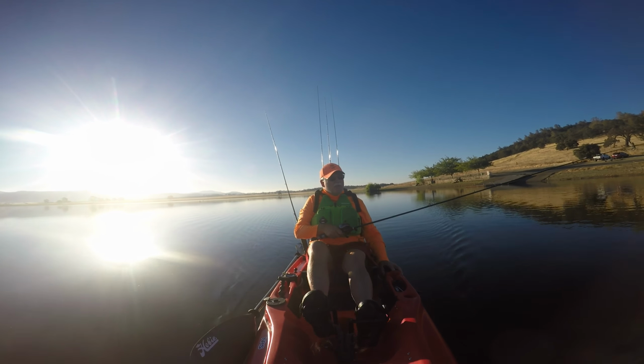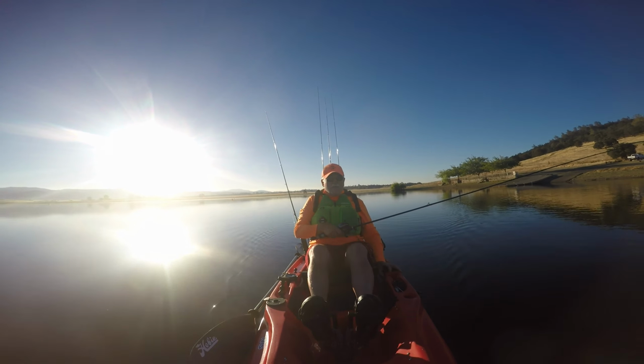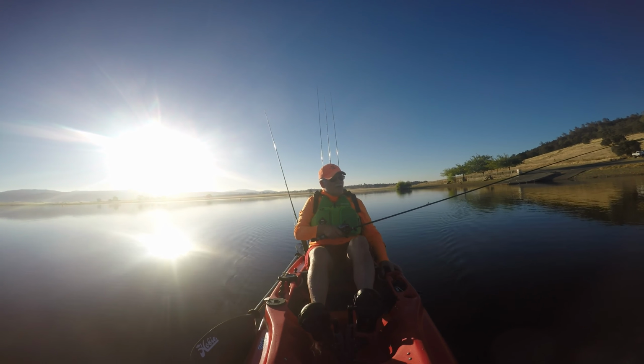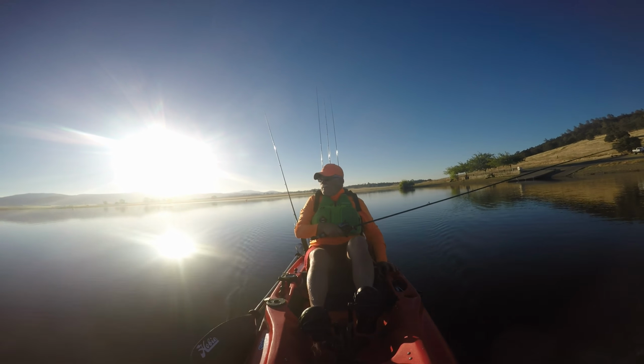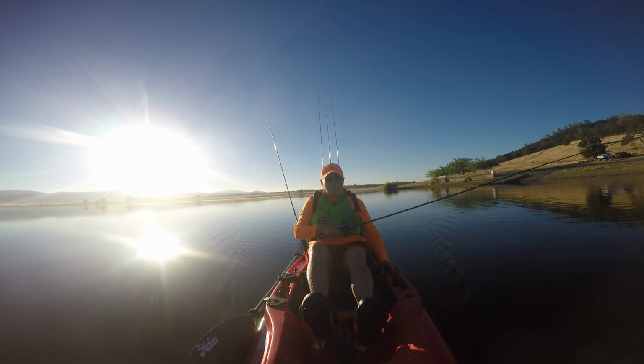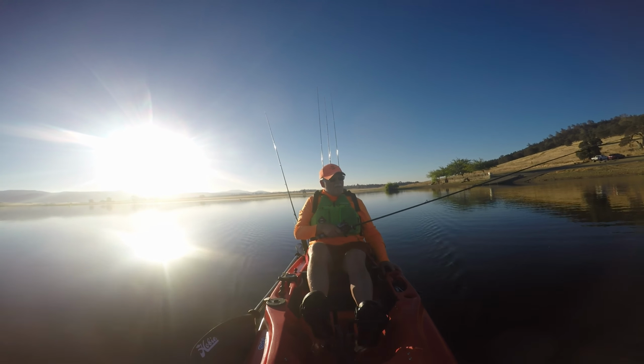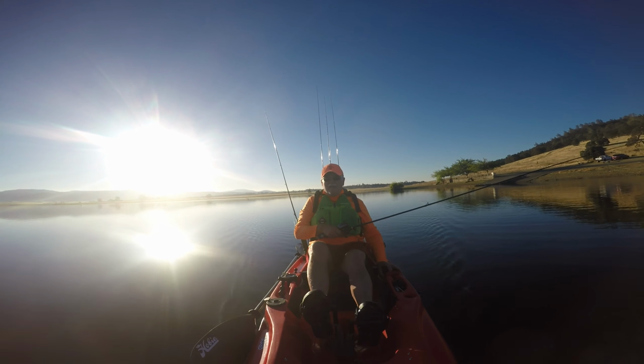This morning, it's Wednesday, and I'm up at Salt Springs Valley Reservoir. Just got here 10 minutes ago, and it looks like a nice day, almost no wind, although it's going to be warm, about 100 today. So we're out for largemouth bass today.